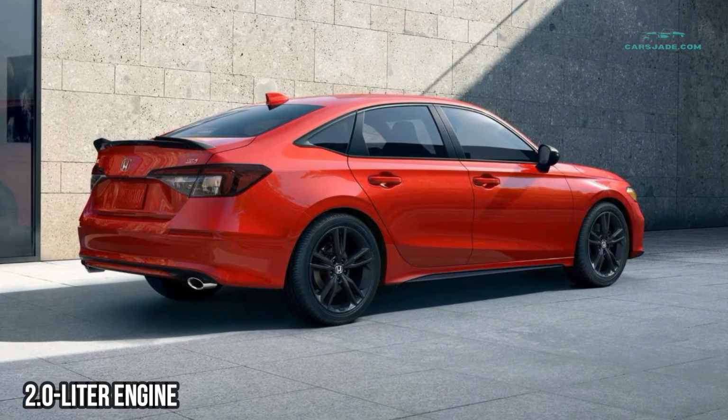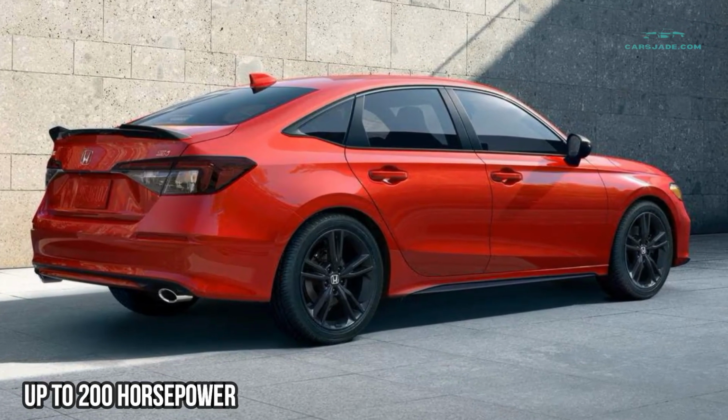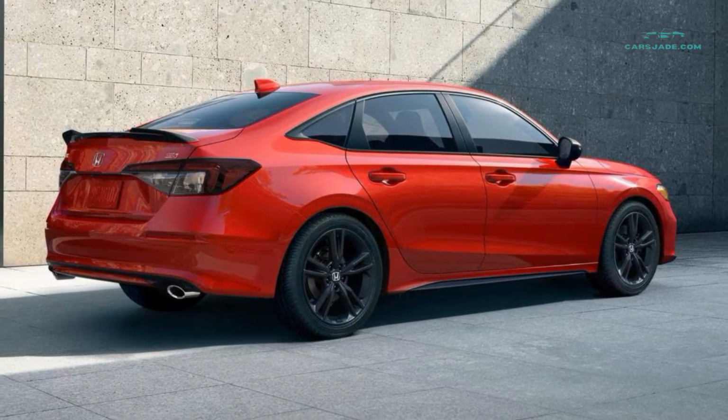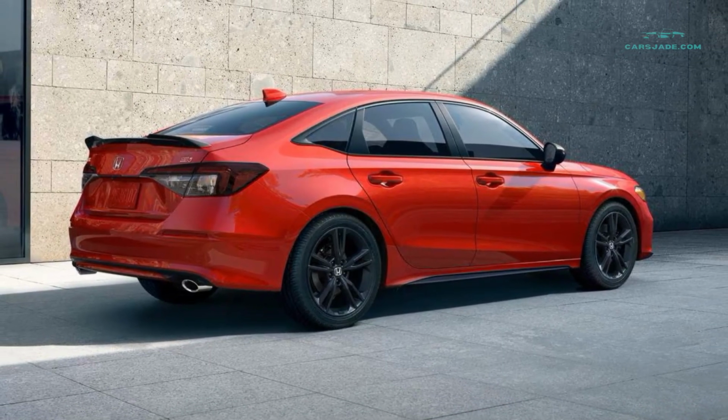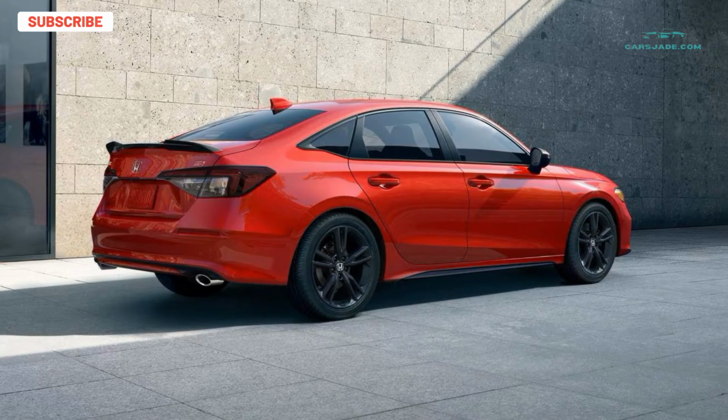It pairs a 2.0-liter engine with dual electric motors, delivering up to 200 horsepower and an impressive 232 lb-ft of torque. Even better, it's quick off the line and delivers fuel economy in the 50 miles per gallon range, making it one of the most balanced hybrids in the compact class.